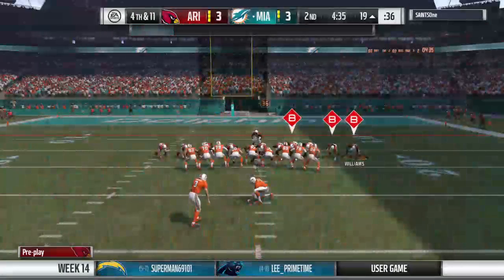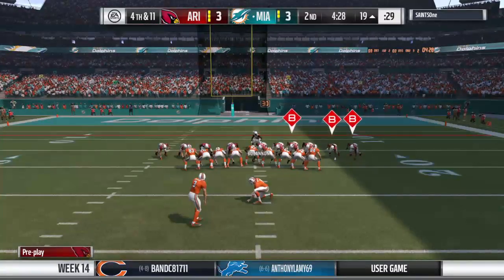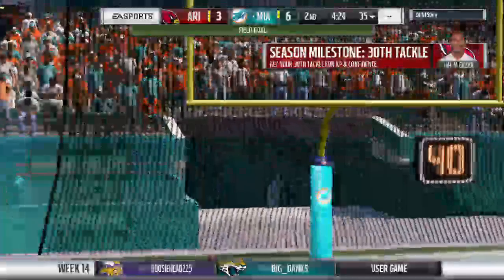So much about this game is just understanding situations and then having to execute, isn't it? Guard the first down sticks. Don't let them get there. And they've rallied and made the tackle. And Frank's kick is good. And the Dolphins have taken the lead.